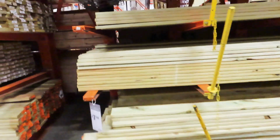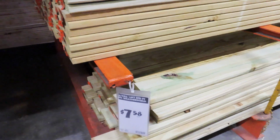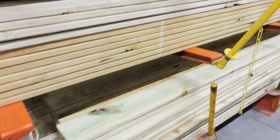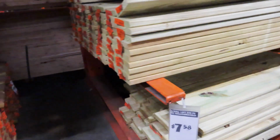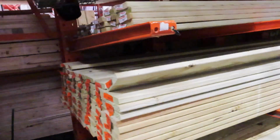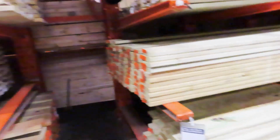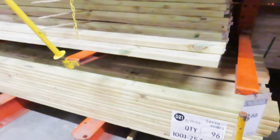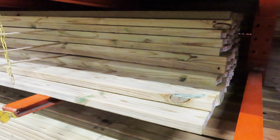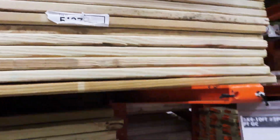Okay, this is more like it. This is more like it. $7.58. Let me see, is it on the right one? Yeah, $7.58. Got a good weight to it. But those are more, we're looking for the prices. These are 2x4, 3 feet. Oh, they're $6.58. That's even better. The lower the better.